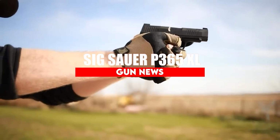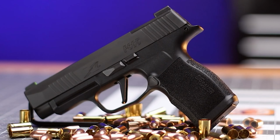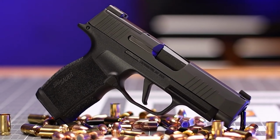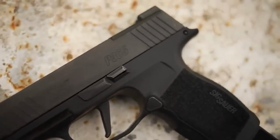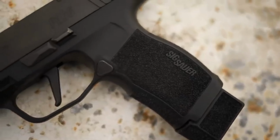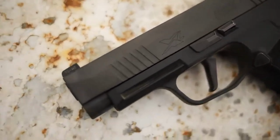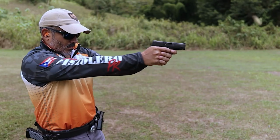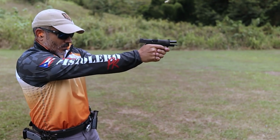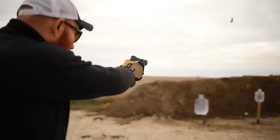Sig Sauer P365 XL. The Sig Sauer P365's key to its success is the gun's magazine. It's the perfect dimensions to house 10 or 12 rounds in a compact package. Somehow they made the gun as thin and as small as most polymer frame single stacks with a semi-double stack magazine. The Sig P365 XL is a continuation of the Sig P365 family. The P365 XL has a 3.7-inch barrel, a 15-round magazine, and a width of 1.1 inches.